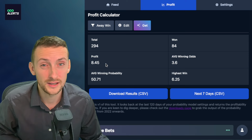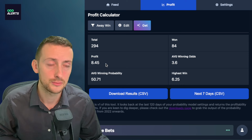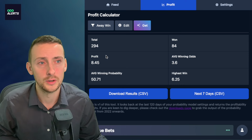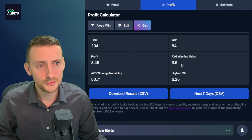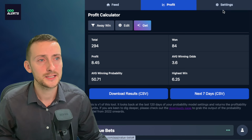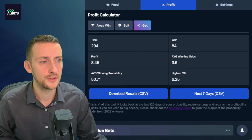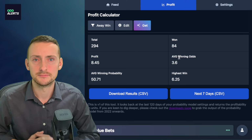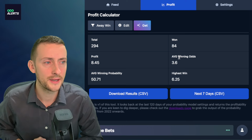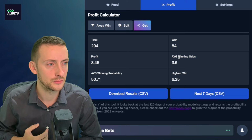Now, 8.45 units, depending on your stakes, it's not too bad, but after nearly 300 bets, you would probably want a little bit more profit. Average winning odds of 3.6, incidentally, so a little bit higher there. So that has been the away win system. Which system would you like me to cover next? And remember, the goal is not to win every single bet. It is about making smart bets that are value bets every single time.